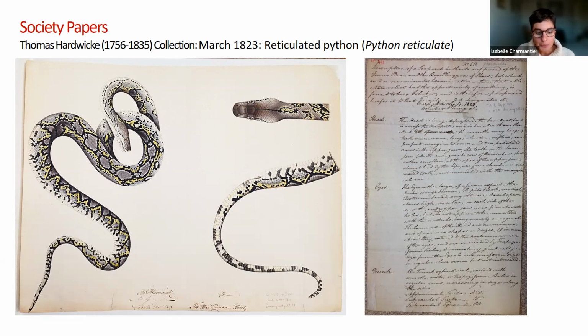Hardwick sent 22 papers to be read at meetings of the Linnean Society, and many of these were then published in Transactions of the Linnean Society. So here we have a description, and I quote the title, "Description of a serpent hitherto supposed of the genus Boa," which is in fact a reticulated python.